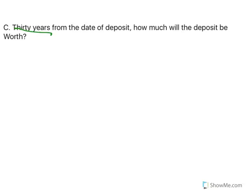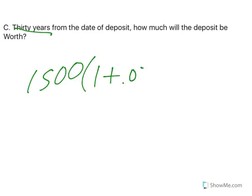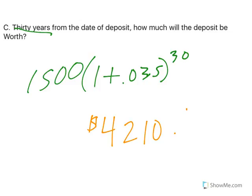And 30 years, what will it be worth? Well, $1,500 times 1 plus, again, the interest rate, 3.5% changed to a decimal. Let's raise that to 30 years, and we'll end up with $4,210.19. So if you can leave money alone in the bank for a number of years, it will continue to grow faster and earn more interest.